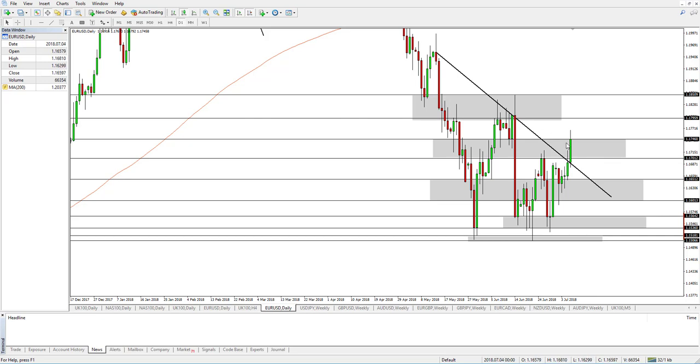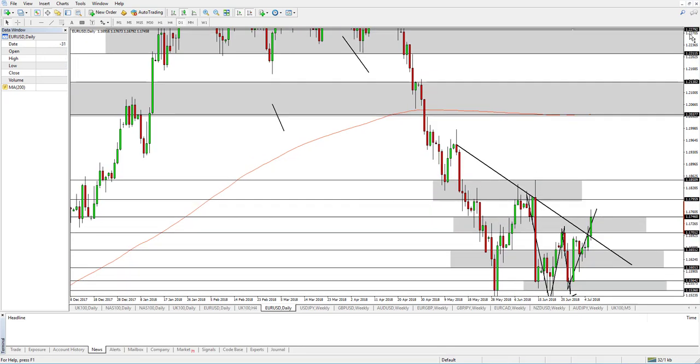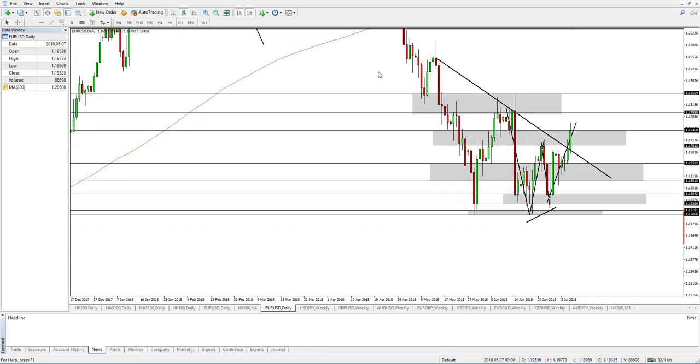Okay, so coming into next week, potentially broken up above this sloping resistance. What I'm also looking at is we've had a nice strong move down. We've then had a bounce. Then had another strong move down here and another bounce. Potentially, we've got a double bottom here. Now, the market has been very bearish. We've gone over that for quite some time. Strong move down, now potential double bottom, breaking up above sloping resistance.